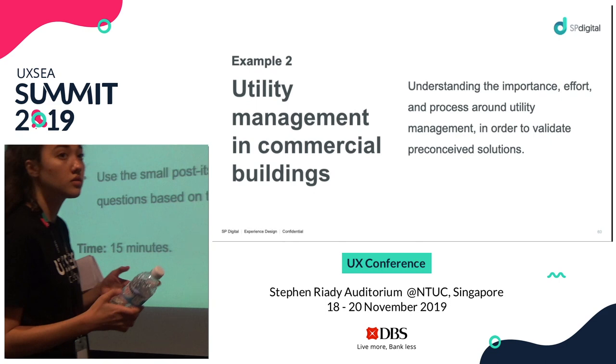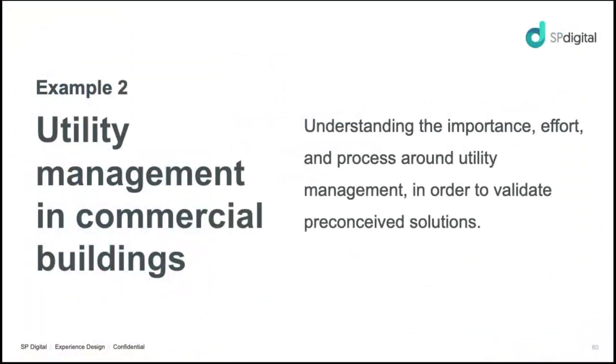Anyway, another example, so from the B2B side of things at SP Digital, as I mentioned, I do utility management. I research around behaviours and workflows and challenges for utility management in commercial buildings. So the stuff that I have to find out would be like, what's the importance, effort and process around utility management in commercial buildings such as this one? Do people even care? Or do they just like, I don't care how much my electricity, water costs in this building, I just make it as pain-free as possible, or is it currently pain-free? Are there any challenges at the moment?